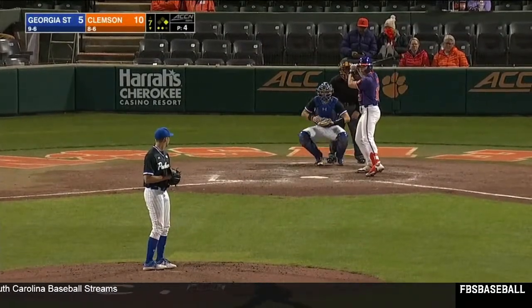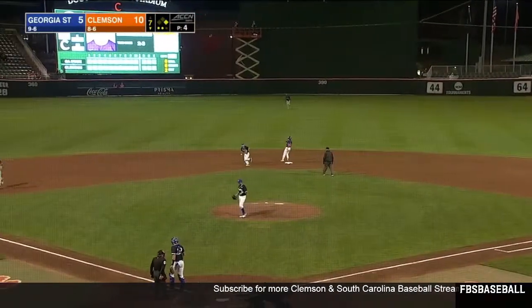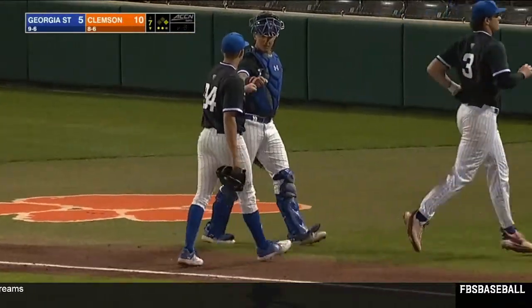Last time Billy Amick came up to the plate when it was this dark, he was able to rip one. This time, a hard shot to Mize at third, who goes a short way, and that'll close out the Tigers in the seventh. Clemson adds another run, a 10-5 lead as they go for the sweep against Georgia State.